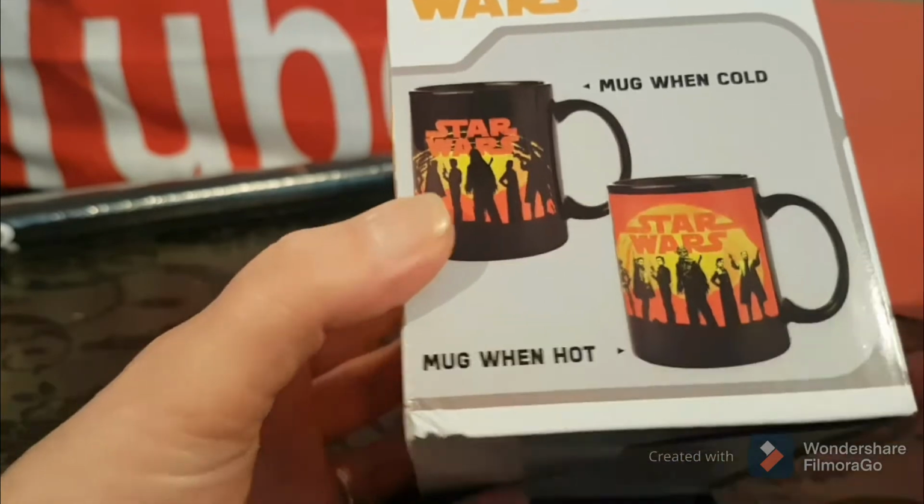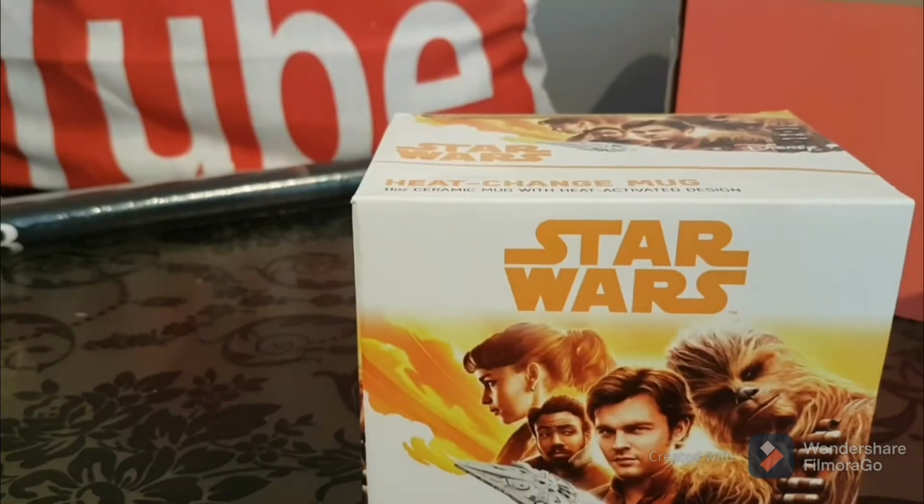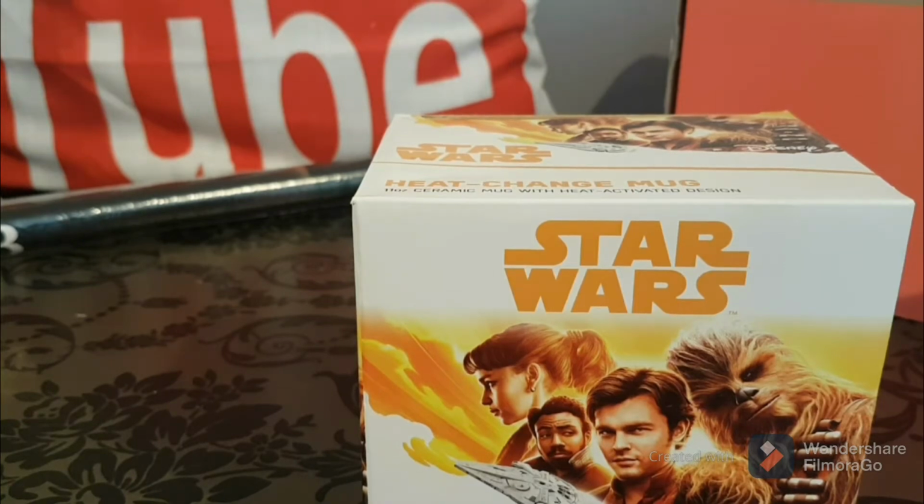And when it's hot, it's this pattern. I do like these color changing mugs. I think they're quite cool. Let's go ahead and find out what the price of this heat activated mug is, so if we put up Amazon.